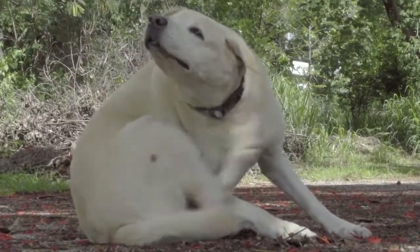There are two main ways that you may experience a flea infestation. The first one is that your pet unfortunately picks it up. You might be out on a walk with them and they've passed an animal den and picked up a few fleas and then brought them home.